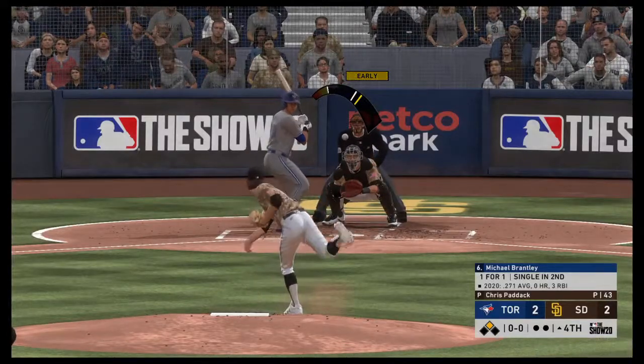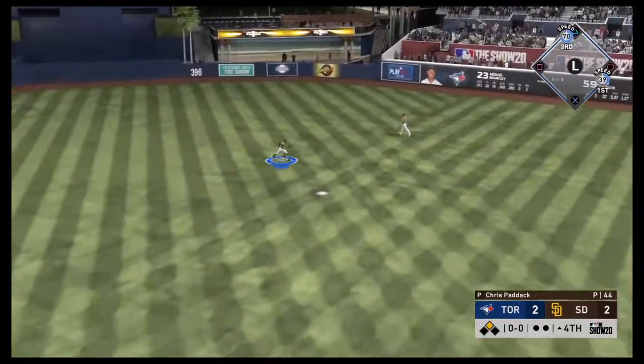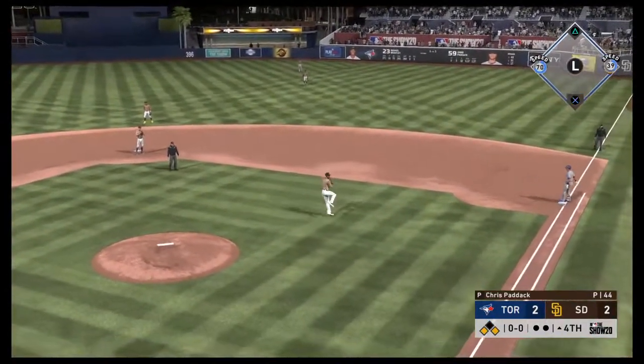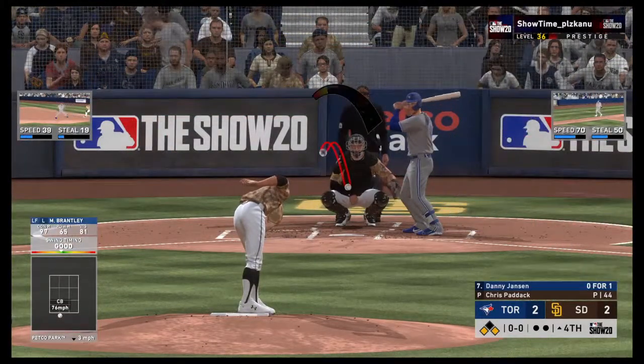And here's the left-handed hitting Michael Brantley. He swings and sends it in the air to right center field. And he can't track it down. A base hit. And they'll get it in quickly. It's first and third now with nobody out.